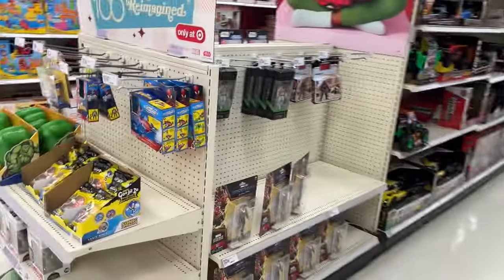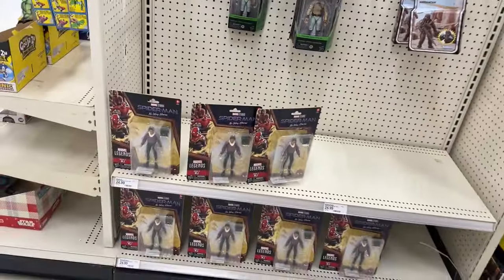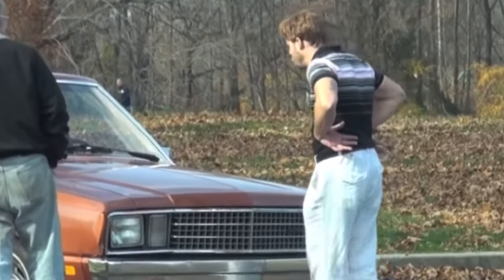Wow, it's my first time in Target in a few months, no joke. And of course we got MJ's. Wow, is this the peg warmer Hall of Fame right here? We have the Landos and the MJ's, man. That is the peg warmer Hall of Fame. Oh, would you look at this.